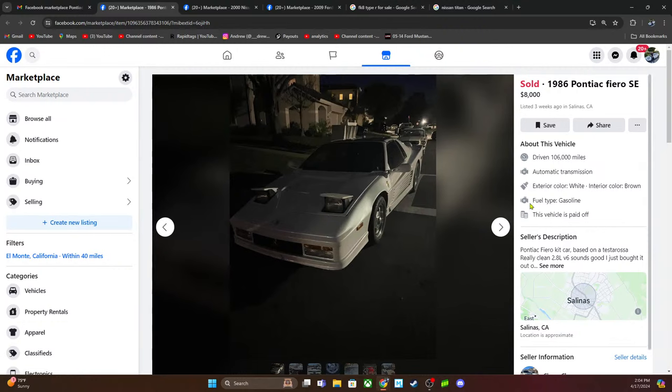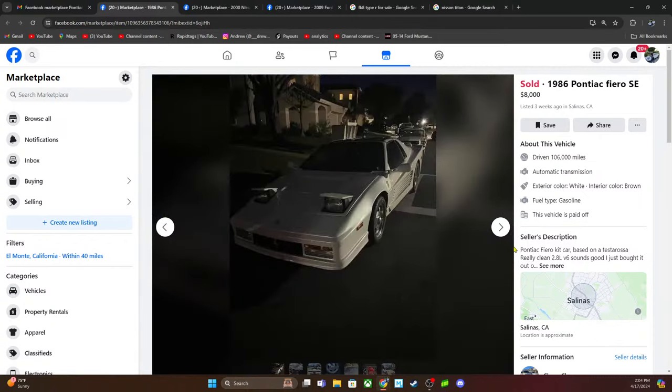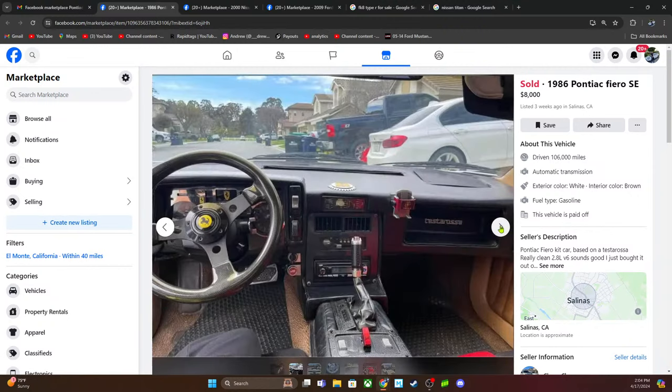1986 Pontiac Fiero SE, $8,000. Okay, let's take a look. I just noticed it looks like a Ferrari. I didn't even acknowledge that. It's based on a Testarossa, apparently. It's really clean, 2.8 liter V6.